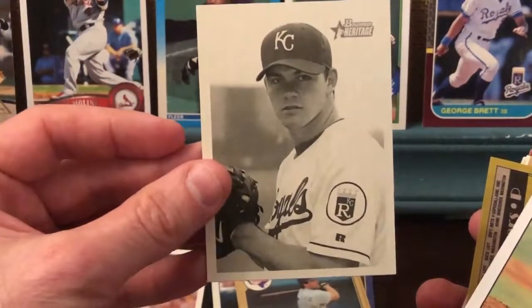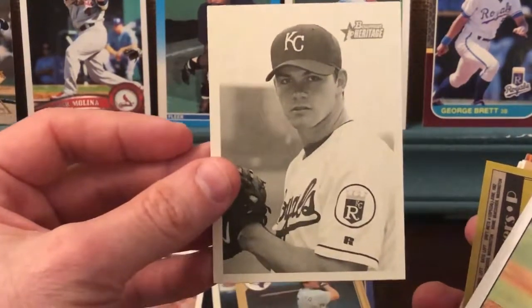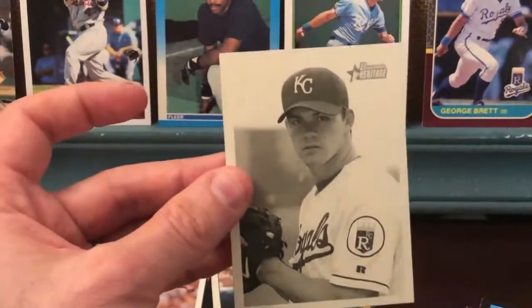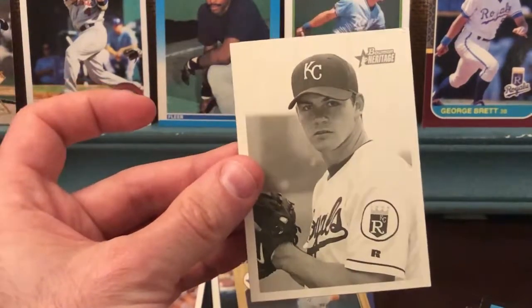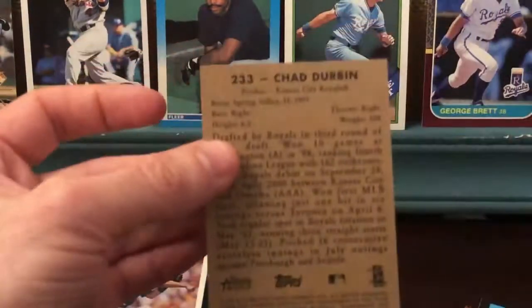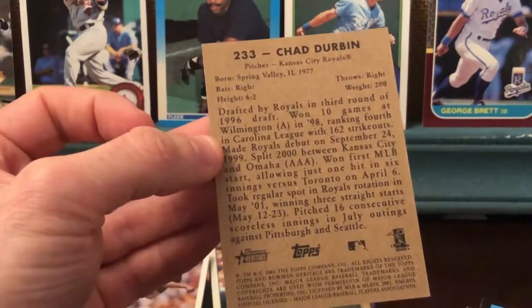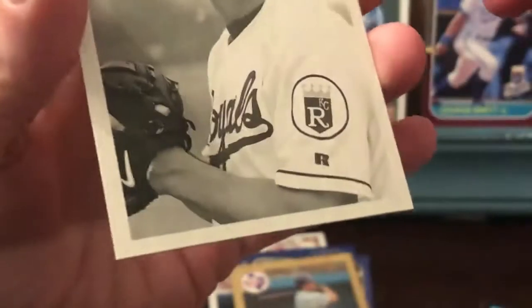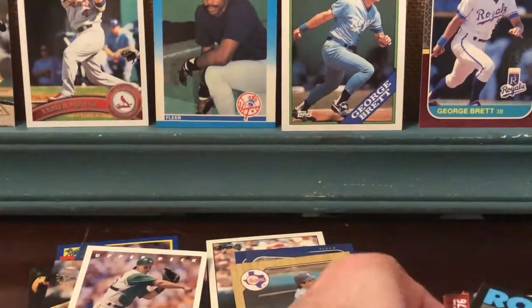I got a Tom Glavine Bowman Heritage card that is just marvelous, and it looks like this. It's the same kind of thing. It's this super grayscale, kind of muted, intense portraiture. I don't know who this guy is. Chad Durbin. So who knows? Some guy. He's a pitcher for the Royals. So this is in the 2000s. It looks like 2001 Topps. Oh, Topps owns Bowman, I suppose. But I think these cards are really stunning.